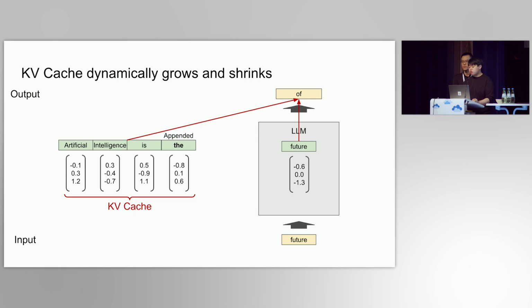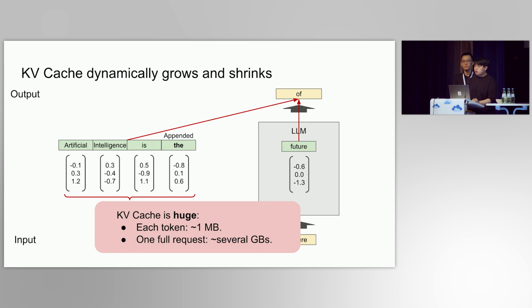KV cache dynamically grows as the model generates new tokens. It also shrinks as the states are deleted once the sequence finishes. And importantly, KV cache is huge. The state for each token takes up to 1 megabyte in space, which means the state for a single request can take up to several gigabytes of memory.